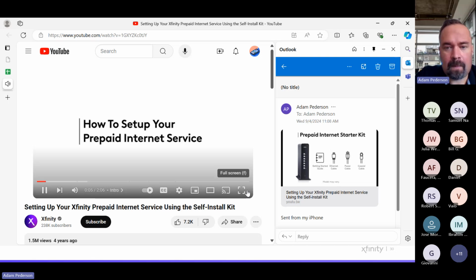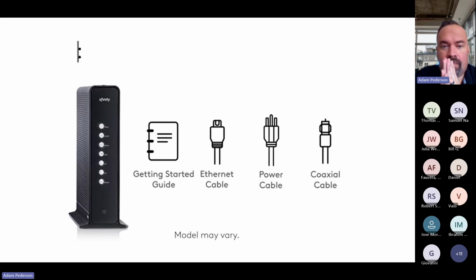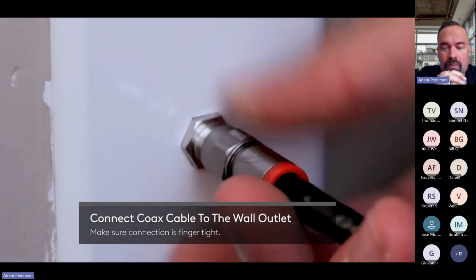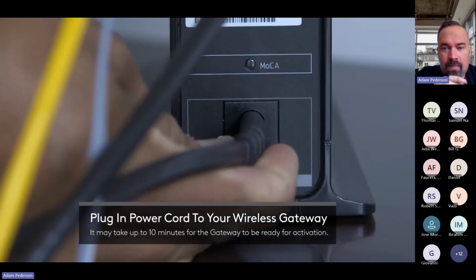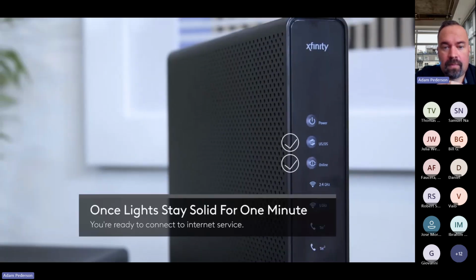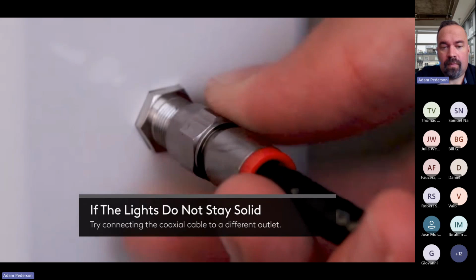Okay, so you bought your Xfinity Prepaid Internet Starter Kit. Great! We'll show you how to connect and activate your Xfinity Prepaid Internet service. First, place your gateway in the most central location of your home. Avoid placing it in cramped spaces or next to anything that may cause interference with the Wi-Fi signal. Screw this cable into your wireless gateway here. Screw the other end into the cable wall outlet. So that's your plug and play. Make sure it's finger tight. Now plug the power cord in here, and the other end into an electrical outlet. These lights may blink for up to 5 minutes. Once they stay solid for at least a minute, you're ready to connect to your internet service. If the lights do not stay solid, make sure to try another cable wall outlet.